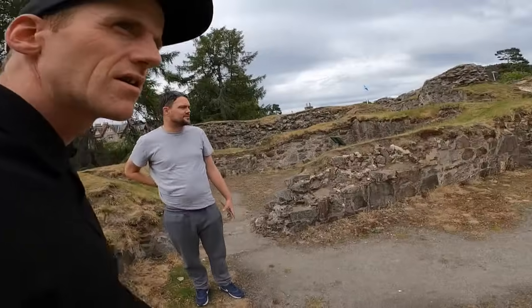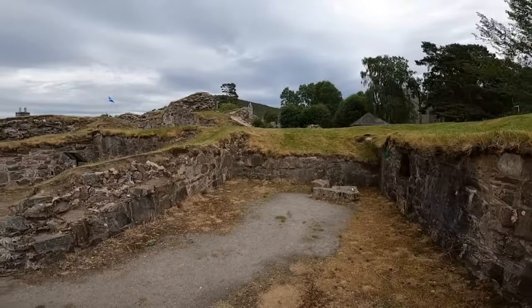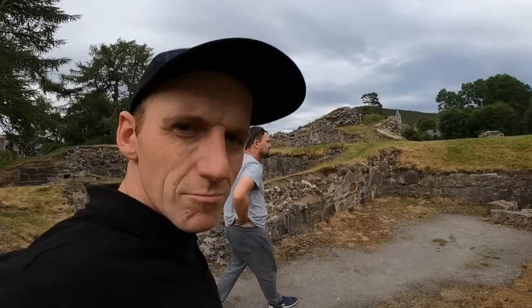I mean, yeah, they say this is the wine cellar. That would have been a main building back in the day for them to get a wee drink with their main meals.